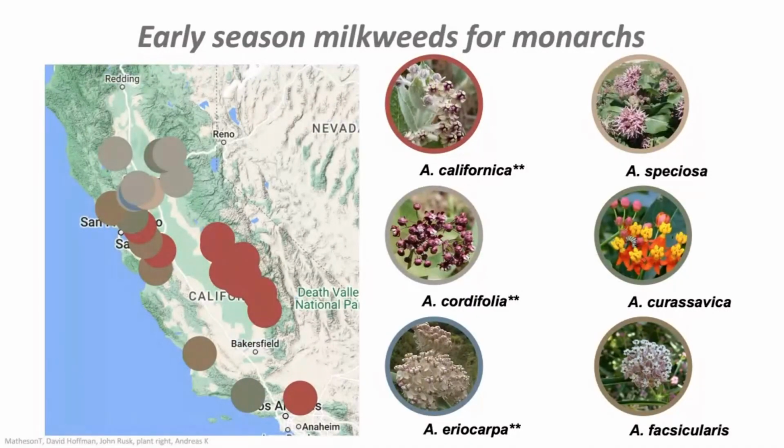And so I kind of want to talk about this really quickly, just because there are some cool projects that are taking a better look at milkweed. When we talk about spring habitat, we are talking about milkweed on the whole, spring breeding habitat. And this presents kind of an interesting challenge, because most of our native milkweeds in California will not be out of dormancy during that early spring breeding period.